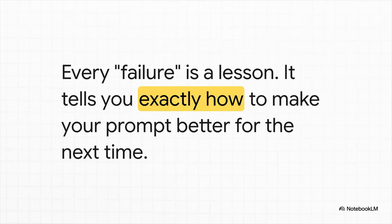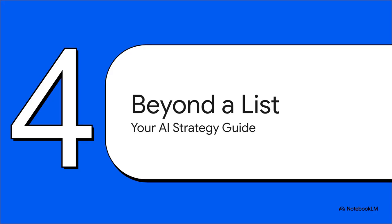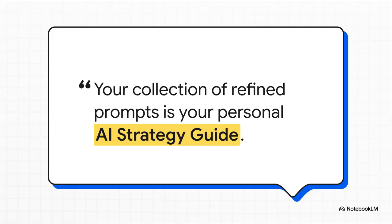And that's the big mindset shift right there. Every single failure is actually a lesson. It's not a dead end. It's the AI literally telling you, hey, your instructions weren't clear enough right here. So every bad response is basically a free lesson in how to get better at this. So when you get into this rhythm of collecting, testing, and constantly refining, what you're building is so much more than just a list of sentences. It's something way bigger. That collection of prompts, it's more than a toolkit. It becomes your personal AI strategy guide. Think about that.